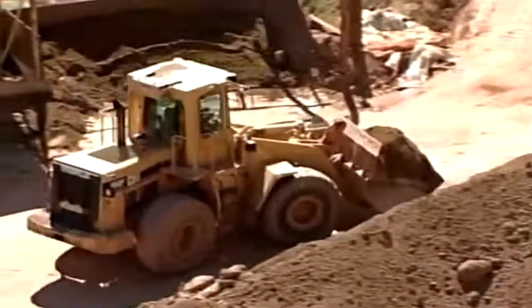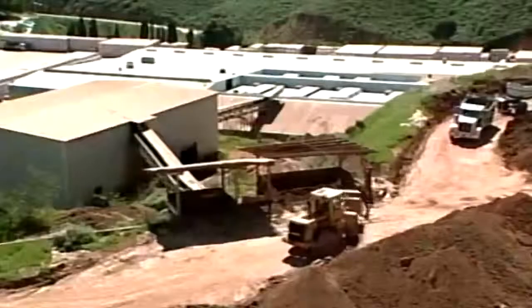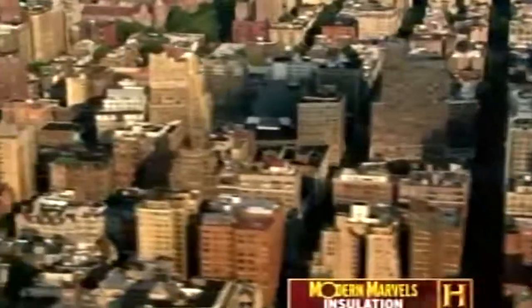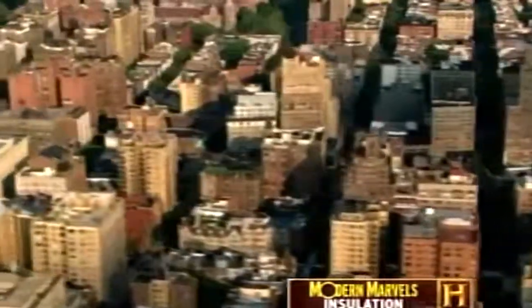Throughout history, brick manufacturers have always located themselves where the clay is. And brick architecture can always be found somewhere nearby.